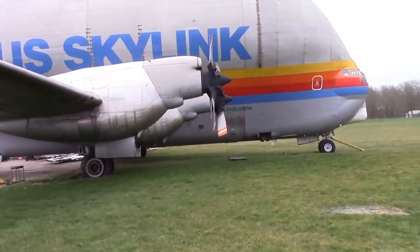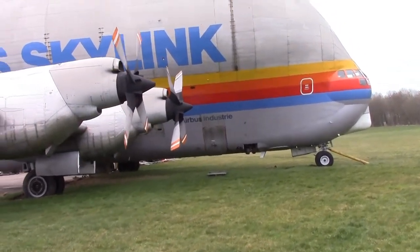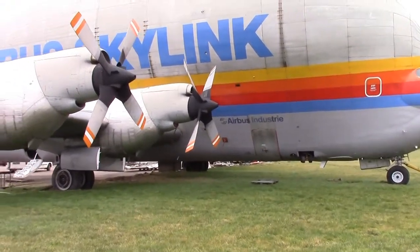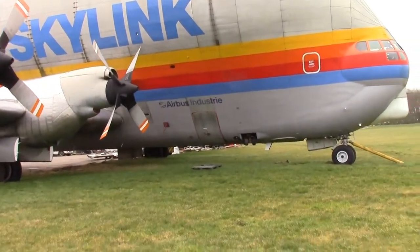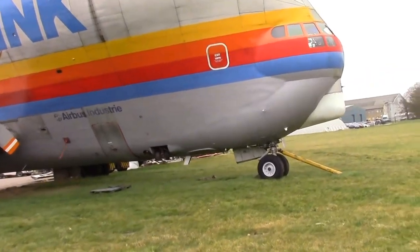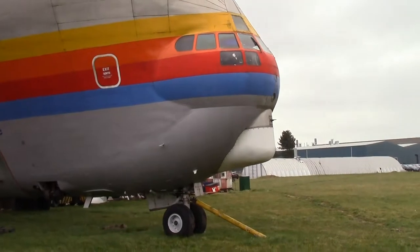Apparently, the last time I came up here, this was facing the other way, 2 years ago last December, it kind of got a bit blown. And now it's facing the other way. And there's moisture in the air.